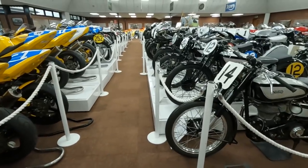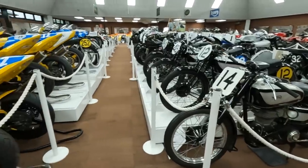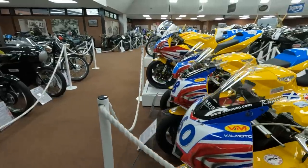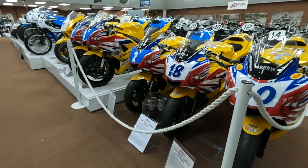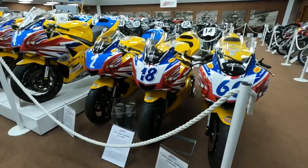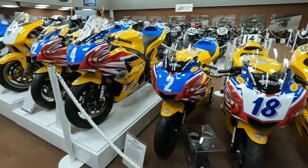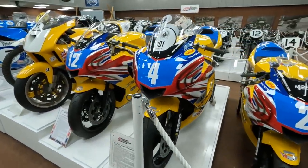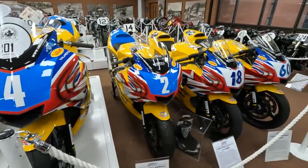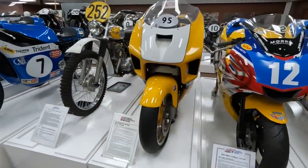Where do we go now? But we came up there, didn't we? So yeah. Down here, but probably want to look at the Triumphs, really, don't we? Valmoto Triumphs, 2003 TT winning team. Yeah, all the same team, aren't they? Tailor-made race Saxon Triumph.